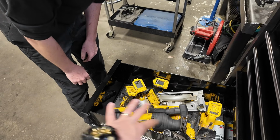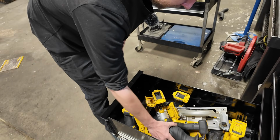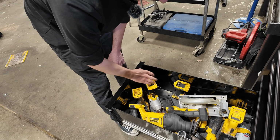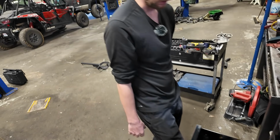So you don't use these tools much? I do. Okay. So we've got a hacksaw, a circular saw, a 1/2-inch cordless impact, and a drill. Just anytime you need any of those, I guess.